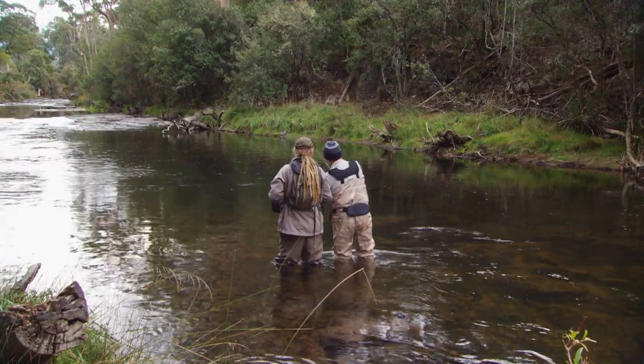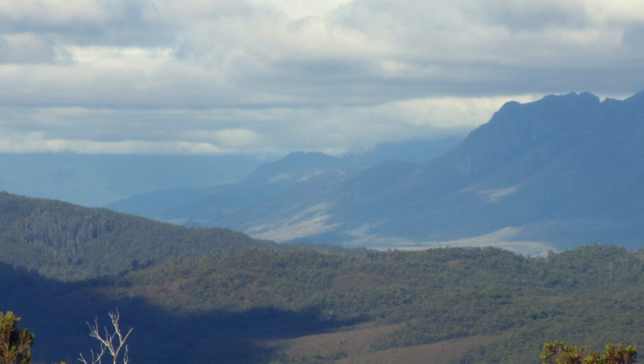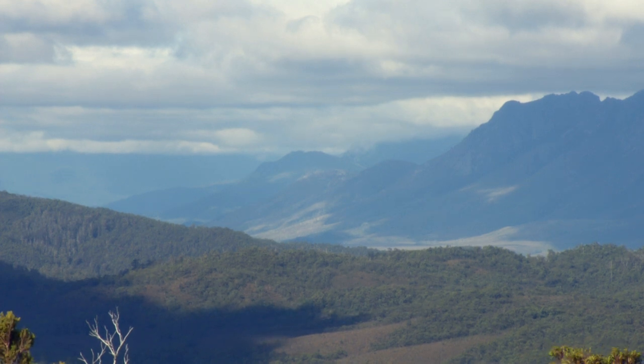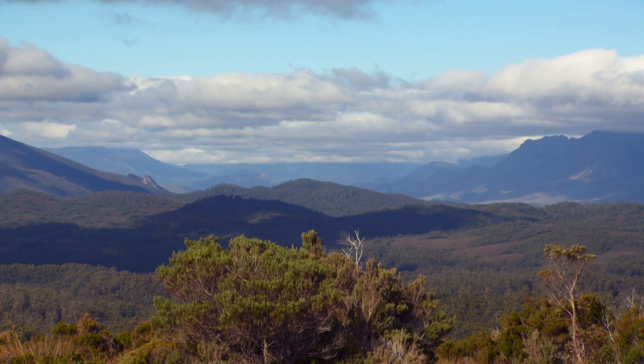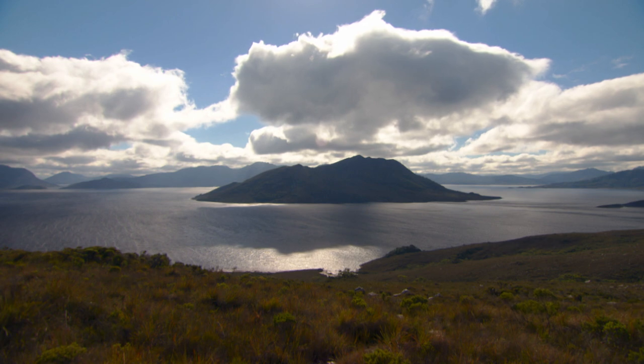While we fished, I sent my film crew away to the southern end of Lake Pedder to capture some of the extraordinary scenery from a place called Red Knoll Lookout. From this vantage point, the Franklin Range reaches across the horizon and the majestic Scott's Peak rises up from the lake.